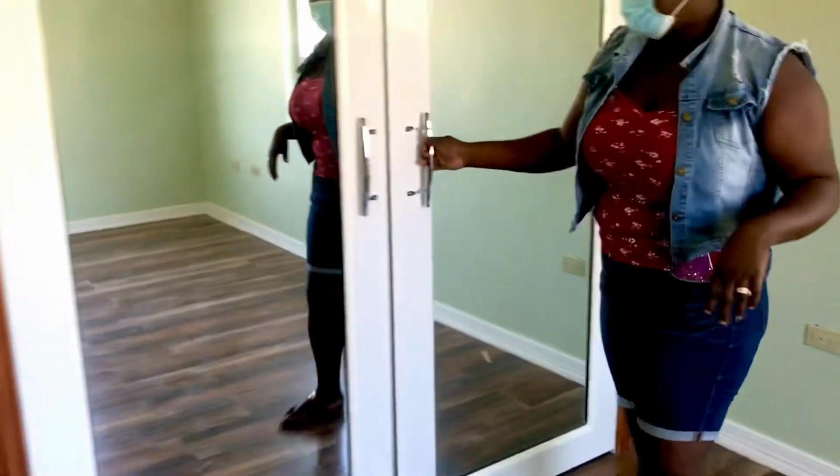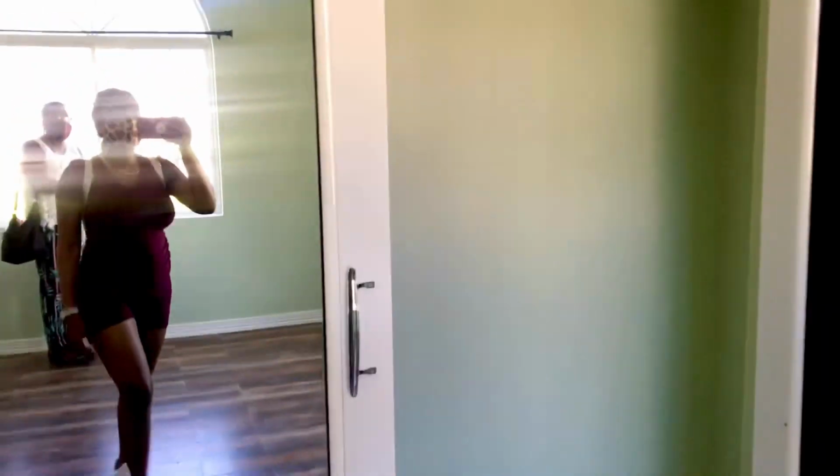We have nice cupboards. Ooh, this is lovely. Lots of cupboard spaces. But first we have storage. Nice cupboard. This is the closet space. Well, I'm short, guys, so yeah. Storage on top. Oh yes, lovely. You can put your Christmas tree up here.